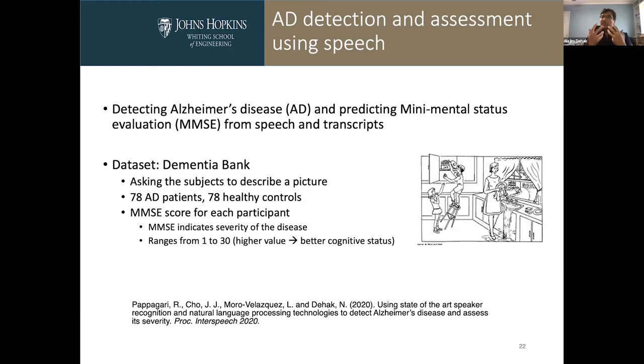Sometimes we ask the patient to describe a picture, the cookie thief picture task. So we transcribe what has been said, and we use acoustics to see how the acoustics compare to normal healthy controls, as well as what has been said compared to healthy controls.